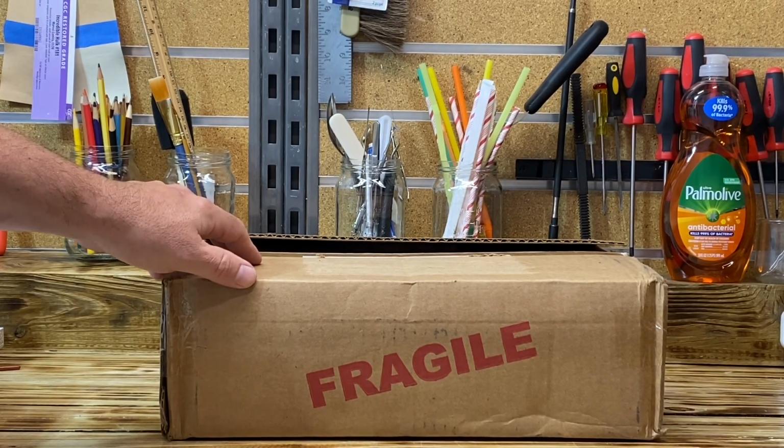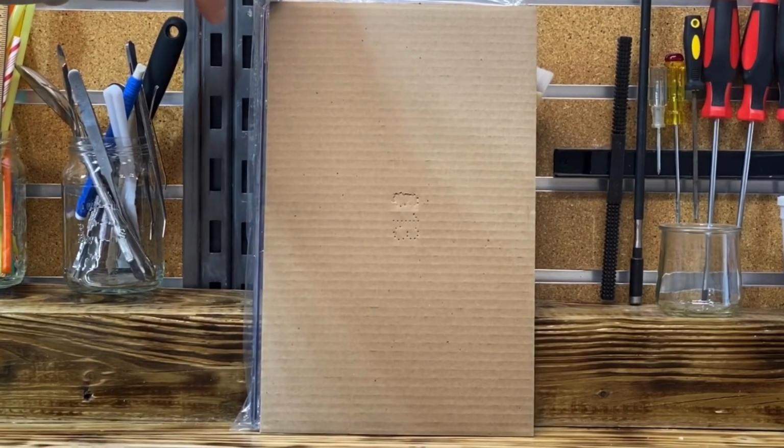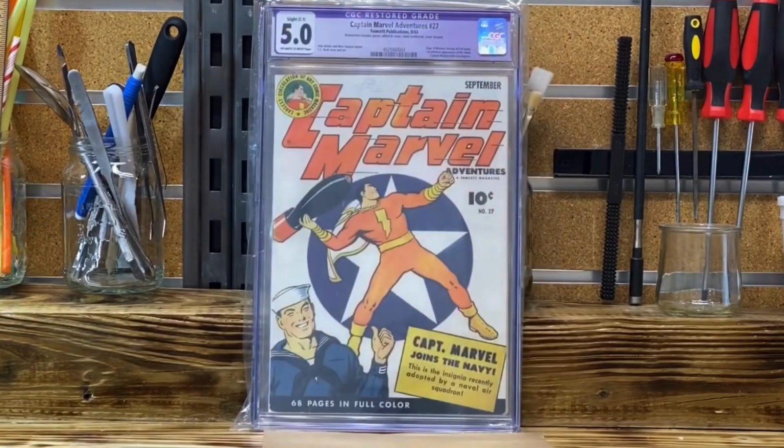in relation to my book. So I predicted a 4.5 conserved grade for my Captain Marvel Adventures number 27. Let's see what I got. On the count of 3. 1, 2, 3. Bump up. Whoa. Now that is very disappointing.